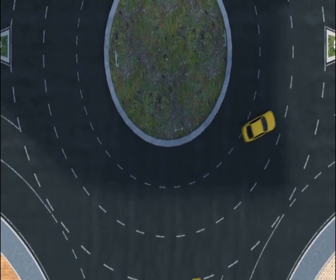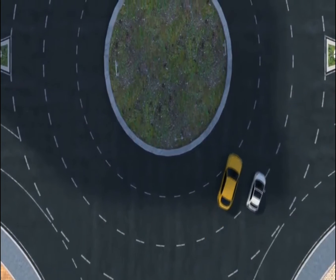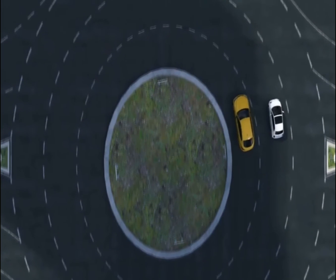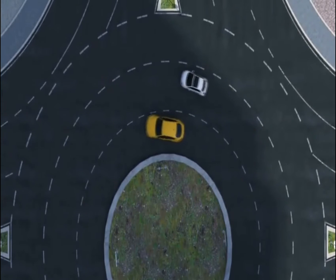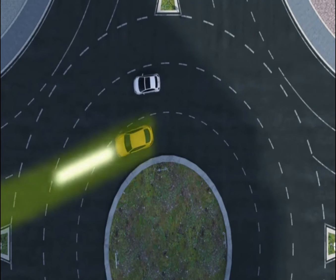C. The right of priority is equal for vehicles moving in parallel. Whoever wants to change direction, he or she has to give way to the vehicle which is moving in a straight line. Priority of passing in the picture is given to the vehicle which is moving in a straight line.